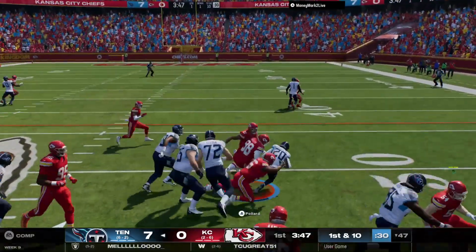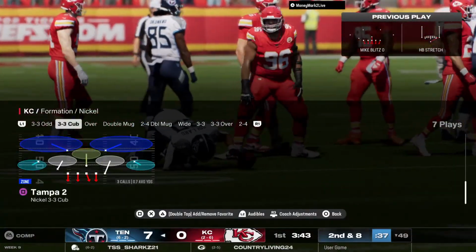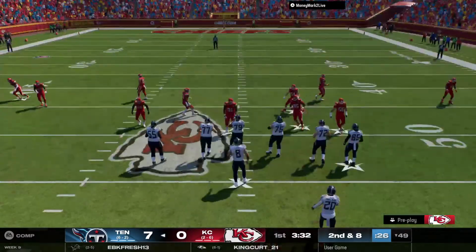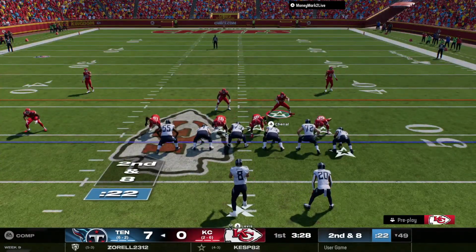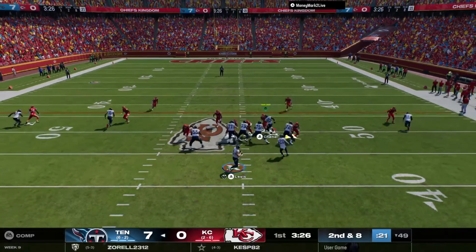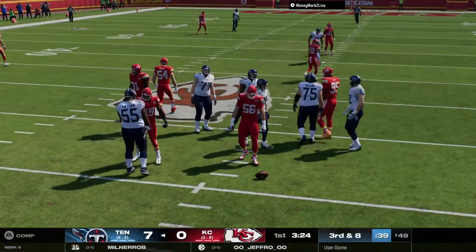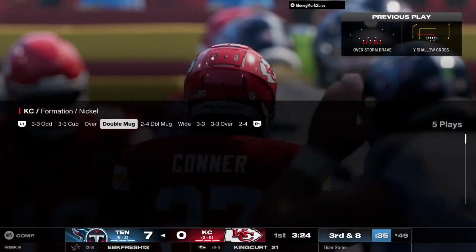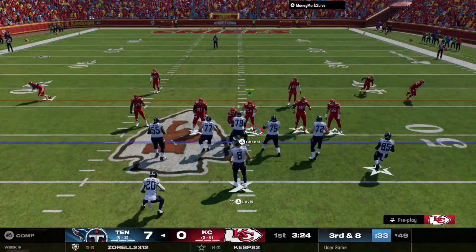The drive starts. It's a carry by Pollard, and he'll get forward for a couple. From the interior, Harrison Phillips there for the tackle. Second down and 8. From the gun, it's Levis. He'll be hit as he throws this time, and it's going to fall incomplete. And he might be fortunate just to avoid the sack, and it'll set up a third down.